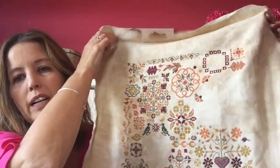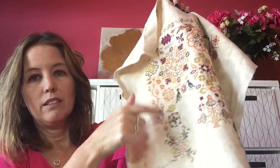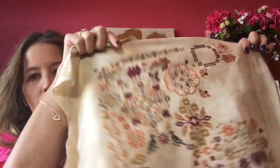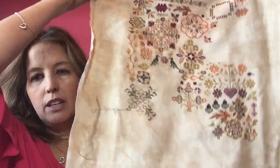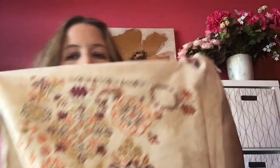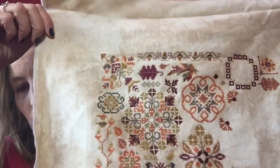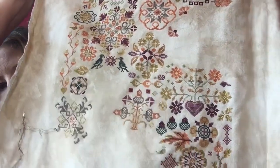So I'm skipping around a lot. This is page 1. So it goes page 1, 2, 3 across the top. 4, 5, and 6 are in the middle. And then 7, 8, and 9 will be on the bottom. I haven't done any of those yet, but I really, really like the way it's turning out. There's some really pretty motifs.